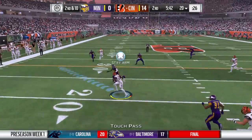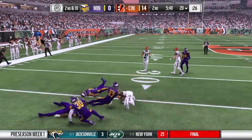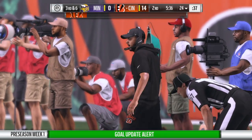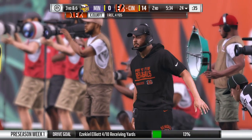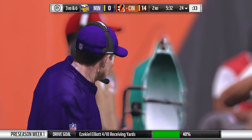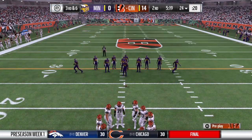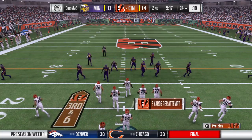Second down, looking to throw. Fitzpatrick, he's going to hit his man out of the backfield. Complete. A gain of 4 on the play, and that's going to lead to a third down. I think the best offenses love to get the ball to their running backs in open space because they have the ability to make people miss, and they also have the ability to run over people.